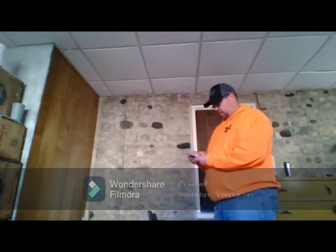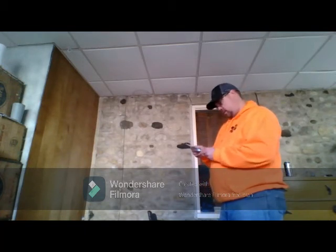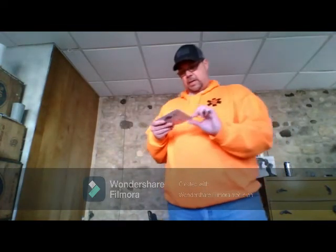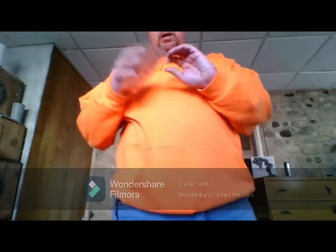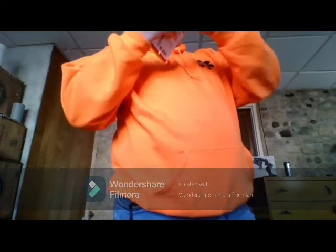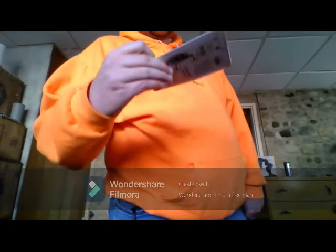Next we have the Loco 10 crankbait. I actually have one of these in my own tackle box. This is a ½ ounce, 5 to 10 foot diving crankbait. And it does have some rattles in it. And this is their shad color. Shark shad.